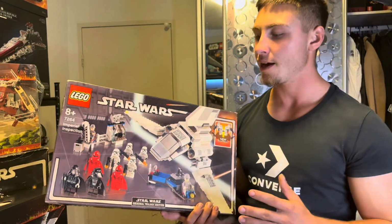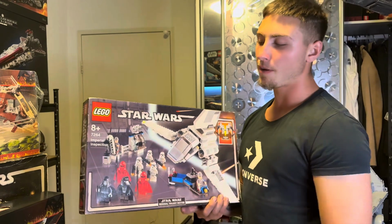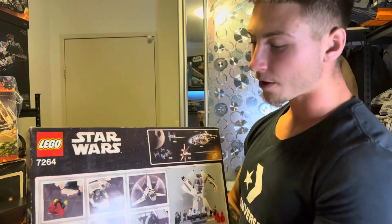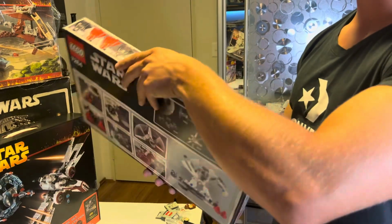buy this today. It is quite expensive with this shuttle and a little Imperial Inspection there, and a little bit of a speeder to actually get the Stormtroopers off. Then the back shows off Palpatine going out. Oh, it also has Palpatine, sorry.